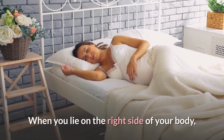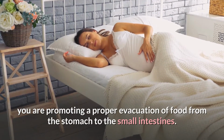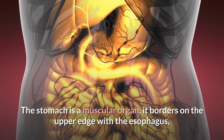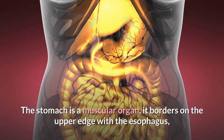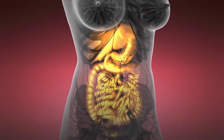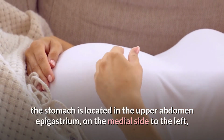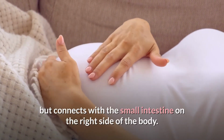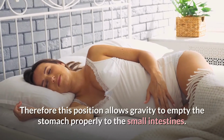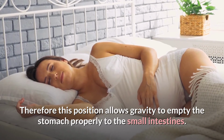When you lie on the right side of your body, you are promoting a proper evacuation of food from the stomach to the small intestine. The stomach is a muscular organ, it borders on the upper edge with the esophagus, and on the lower edge with the small intestine. The stomach is located in the upper abdomen, epigastrium, on the medial side to the left, but connects with the small intestine on the right side of the body. Therefore, this position allows gravity to empty the stomach properly into the small intestine.